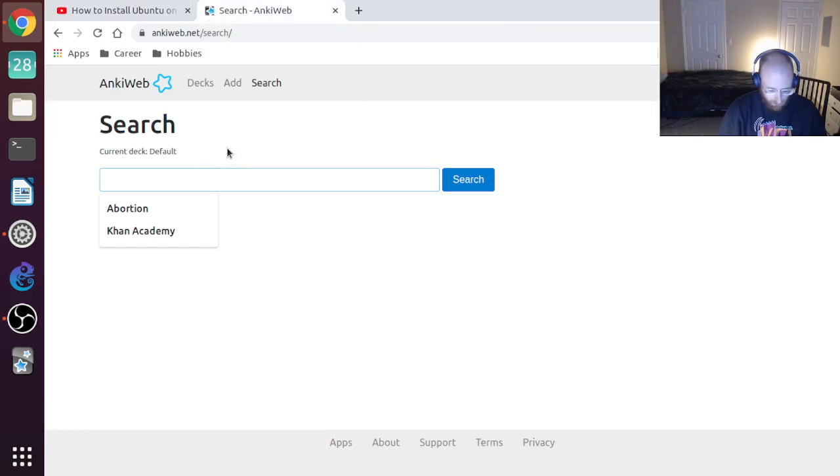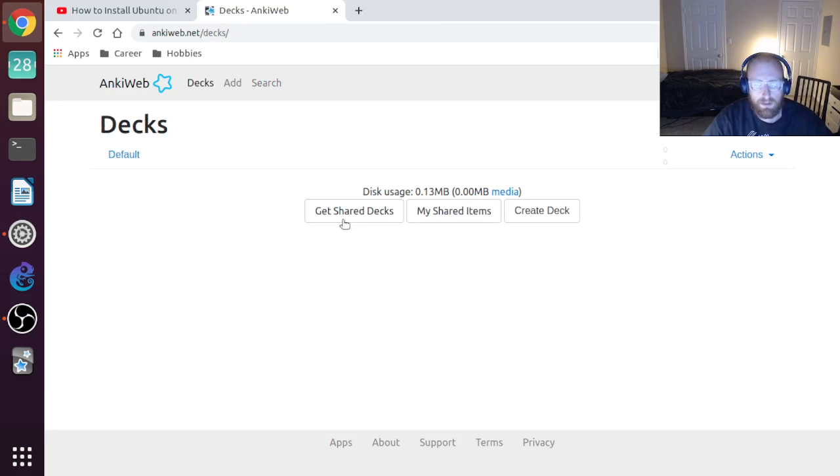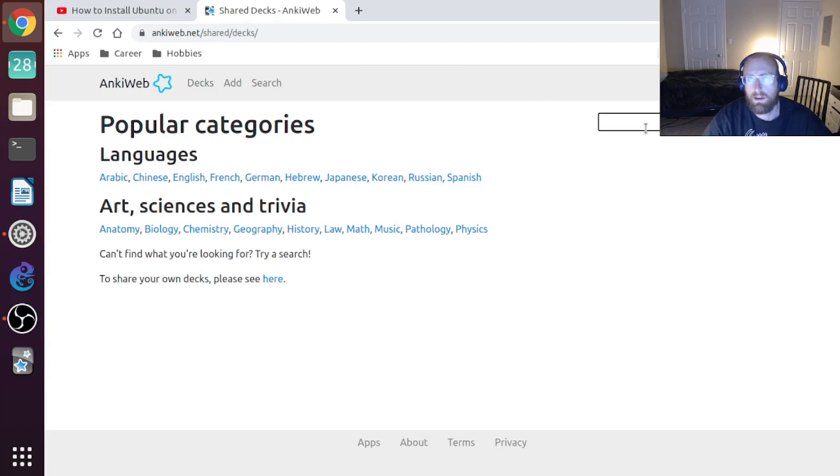Okay, so I'm going to search for CCMP. Okay, so that's not the correct place to search. I'm going to go back to Decks. There we go. And now if I click this Get Shared Decks, there we go. Now we can get flashcard decks that people in the community who are studying, charitable people, created to help them study and thought, hey, if this helps me study, it could help other people study.